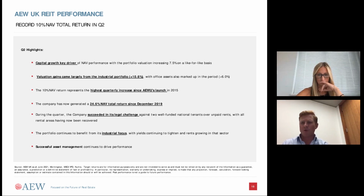In previous quarters, we thought that our industrial holdings were conservatively valued, and having taken the 2 assets to the market which have exchanged, the outcome of those is trickling through into the valuation. So we feel like our industrial properties are valued correctly now. In terms of total return since December 19, the fund has just done just shy of 25%.